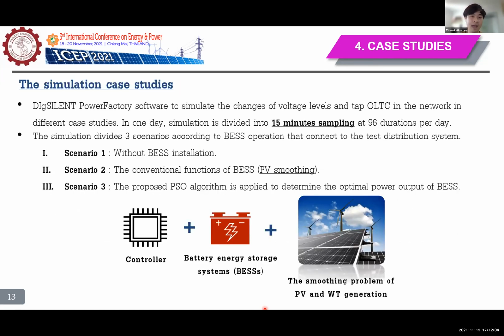This paper has considered different case studies as follows. In scenario 1, the test system is defined as the base case without BESS installation. In scenario 2, the PV smoothing mode, the BESS is defined as charging and discharging active power for smoothing PV generation. And in scenario 3, the proposed PSO is used to determine the optimal power output of BESS.